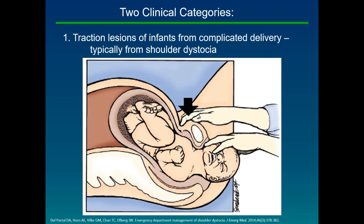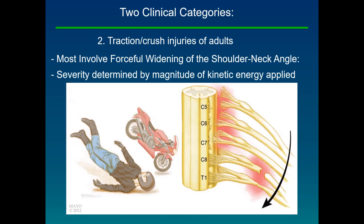Nonetheless, shoulder dystocia brachial plexus injuries continue to occur, and neurosurgeons are often faced with the problem of how to fully diagnose these and how to plan treatment, what the options are, and what the timing should be. A typical type of injury causing a brachial plexus rupture or various classes of damage would be the one depicted here.